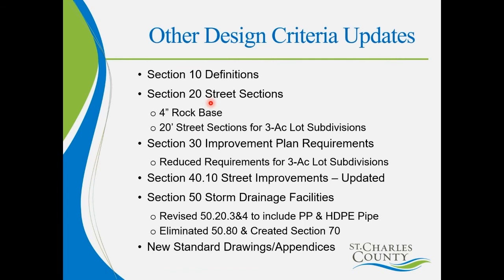We also have created a new street section for 3-acre lot subdivisions. 3-acre lot subdivisions used to be able to build to private requirements with just gravel. These now have to be built to public subdivision standards. However, we reduced the street width from 24 feet to 20 feet. So we have new street sections in the design criteria for that new standard.